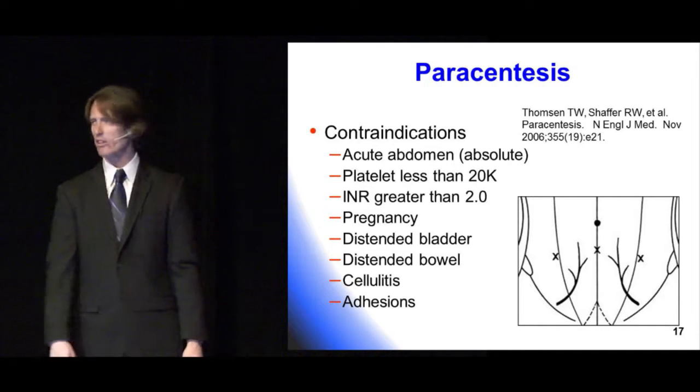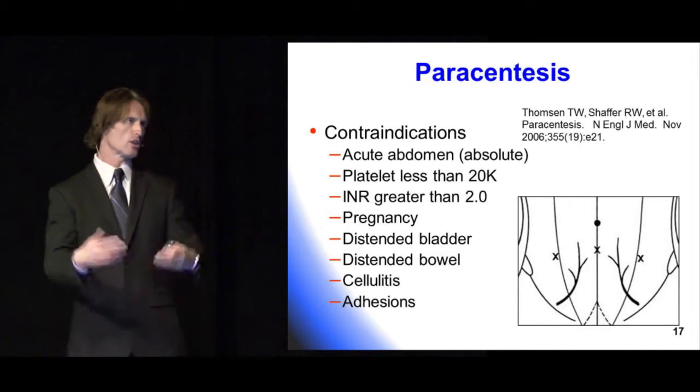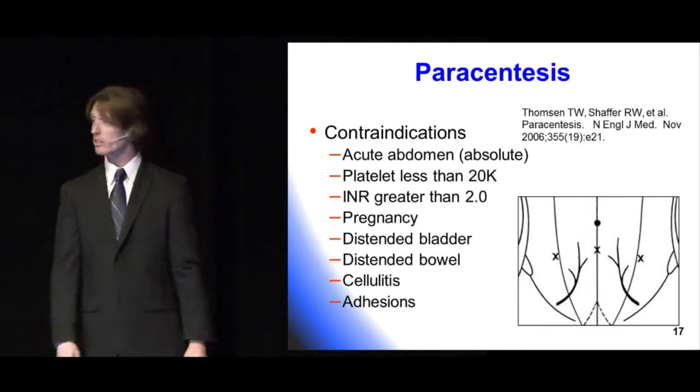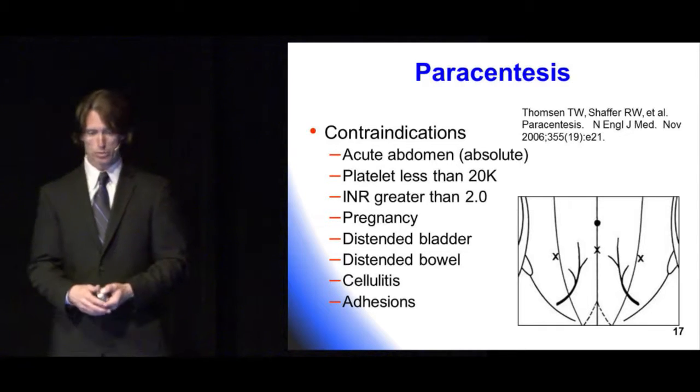So the patient's platelet count is 50,000, and they've got all the ascites. Are you still going to do the tap? Yes, I am. I'm going to do it because there's not going to be much risk.